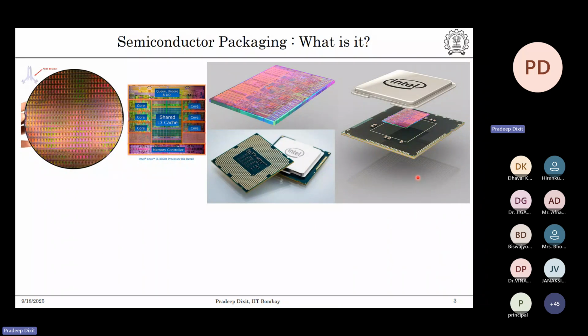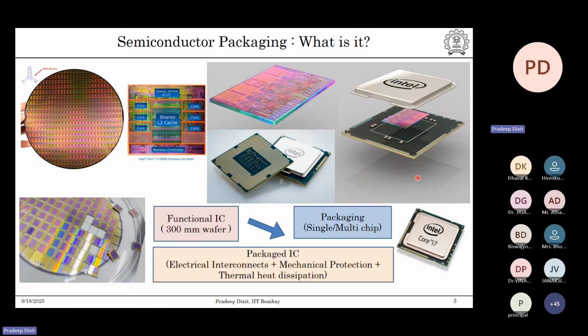So what exactly is semiconductor packaging? Semiconductor packaging is nothing but a transformation of a fully functional microprocessor wafer, which may contain several of these dies, and we need to convert this die into something like this. So this one here, where my red pointer is pointing, is what we call a packaged IC. IC is the full form of integrated circuit.